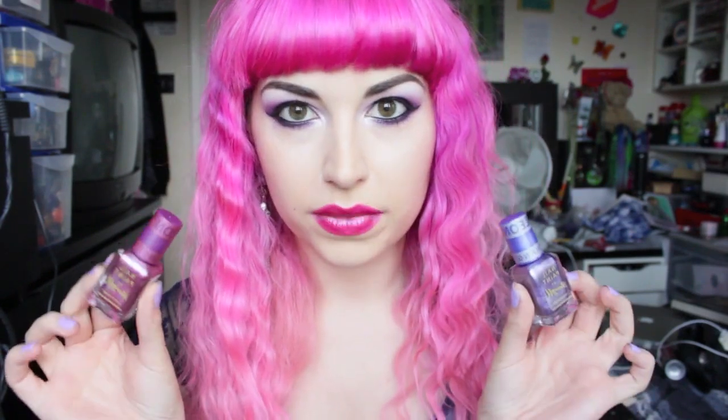Some other nail polishes that I got from them were these two, their Chameleon Colour Change. I'll tell you one thing, these are very, very pretty nail polishes, but they don't really change colour. No matter what they say, they don't really change colour, I'll be honest with you guys. Very pretty, but there's nothing really chameleon-y about them, I've found anyway. Maybe I've got faulty ones, who knows? But yeah, I bought these two.